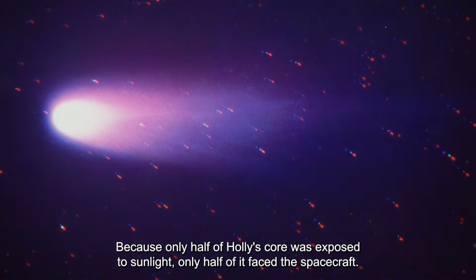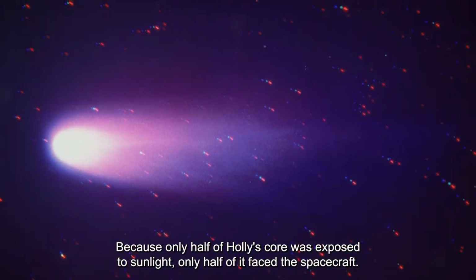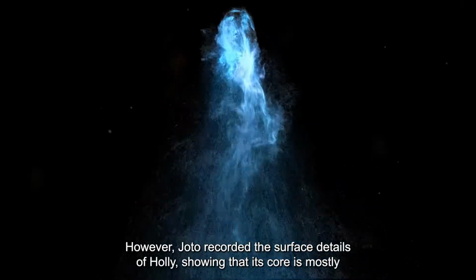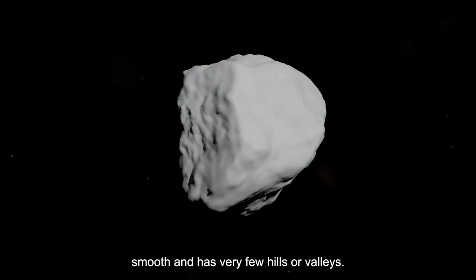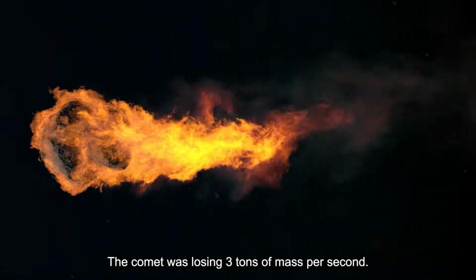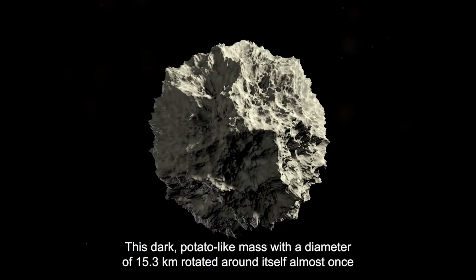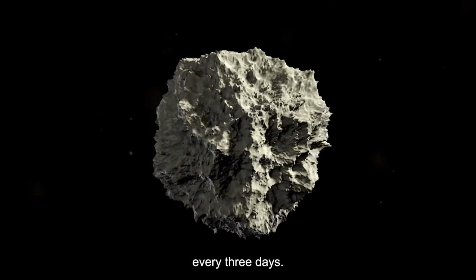Because only half of Halley's core was exposed to sunlight, only half of it faced the spacecraft. However, Giotto recorded the surface details of Halley, showing that its core is mostly smooth and has very few hills or valleys. The comet was losing 3 tons of mass per second. This dark, potato-like mass with a diameter of 15.3 kilometers rotated around itself almost once every 3 days.